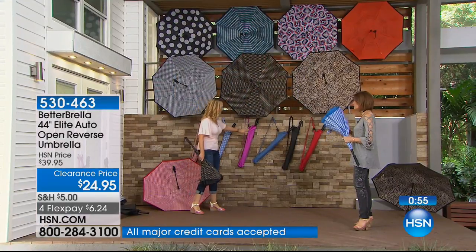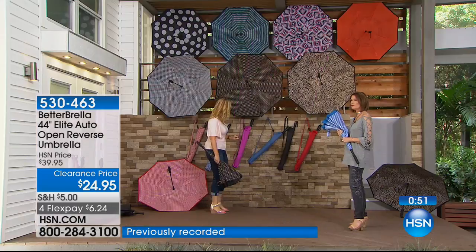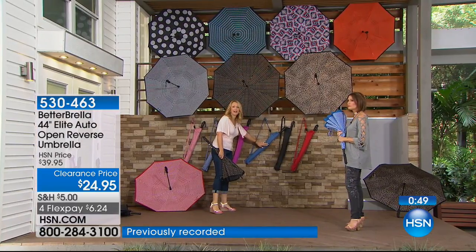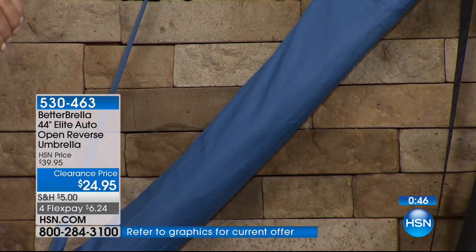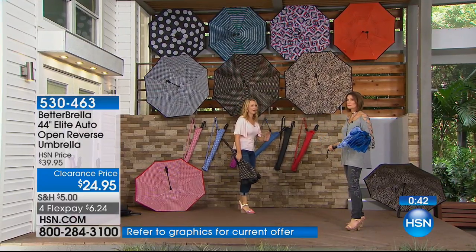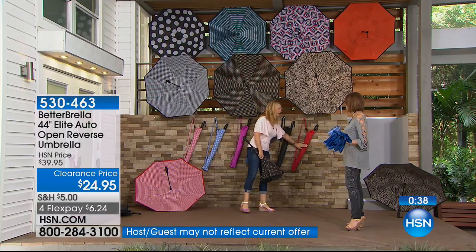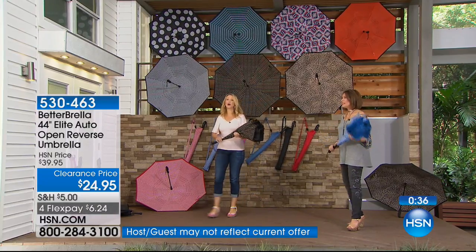We have that beautiful pinkish purple. And again, notice this stunning carrying bag that color matches back to your umbrella. Only available here at HSN. It comes with your purchase. We have that medium blue for you. We have the classic black. I always say grab one for the gift closet, have it on hand, give it as a practical gift that will get used. And then look at this nice, vibrant red, very gender neutral. You're going to love this thing.